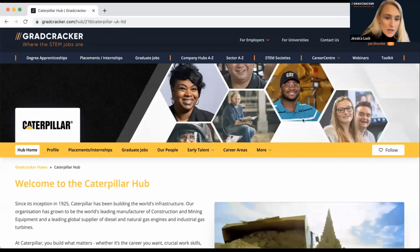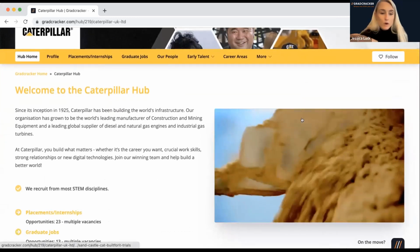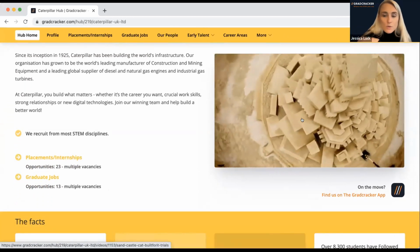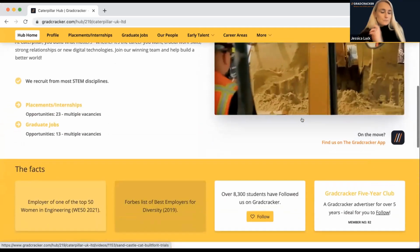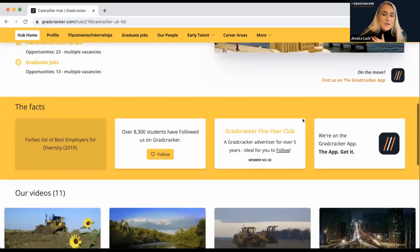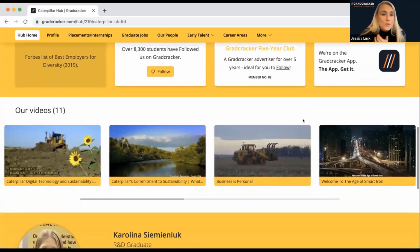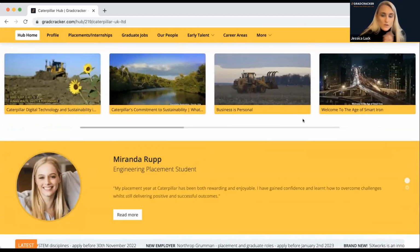So this is Caterpillar's company hub, and this is their space that they have on Gradcracker to really inform you of everything that they do as a company, the projects they're working on, the kind of people they recruit, the working environment, their stance on sustainability, all this kind of stuff. When I'm speaking to students like yourself, I'm always saying to them, right, everyone's going to keep telling you over the next couple of weeks and months that you must be putting well-tailored, targeted applications together. And the only way that you're going to do that is if you do your research. So doing your research is going to be absolutely crucial for two reasons. One, to make sure this is the right employer for you. And secondly, to make sure that you're going to be their ideal candidate.